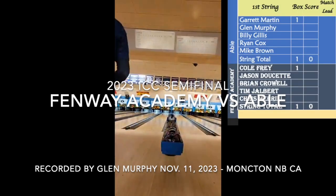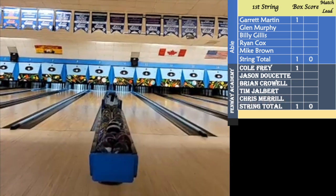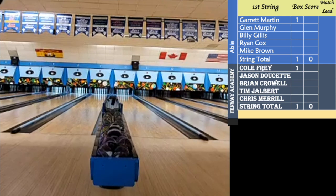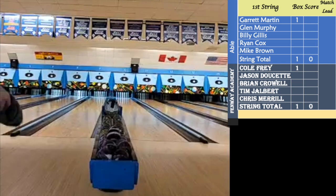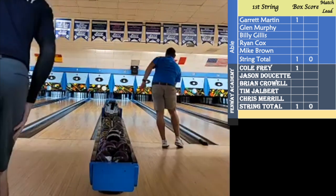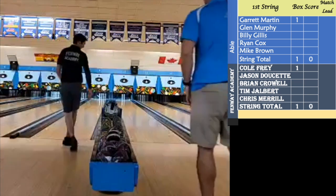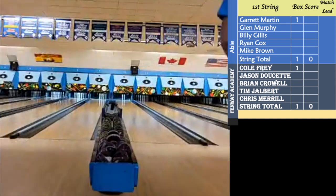Presentation of the 2023 ICC semifinal match that was captured on Glen Murphy's cell phone. I'm Bob Lee, the executive producer for Candlepin Bowling Network, and Glen has graciously allowed us to download his copy, and we've reframed it so it fits the scene a little better. Anyhow, it was a doozy, and we're going to begin with the play-by-play right now and try to keep you a scorecard. You can see the lineups up there on your scoreboard.